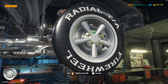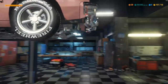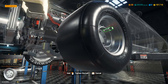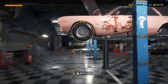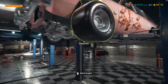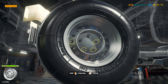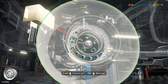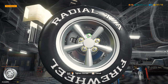There we go. Get our little pizza cutters on here. Oh yeah, that's perfect. That is perfect. Oops. Let's see what that looks like. I accidentally put that on there, but oh, that is wild. That would not drive well. There we go. That's the ones we want.